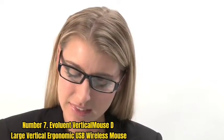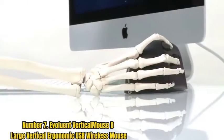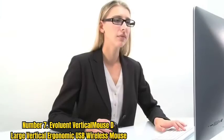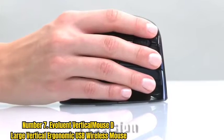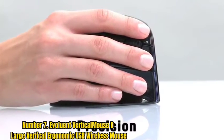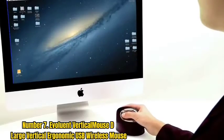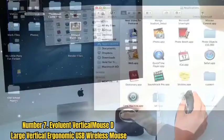Number 7. Evoluent Vertical Mouse D Large Vertical Ergonomic USB Wireless Mouse. Comfort is key with hours of clicking and scrolling. A great mouse is typically found in the form of a horizontal body, but vertical options, such as Evoluent's, are brilliant for ensuring proper wrist, hand, and arm posture. The programmable buttons are also designed for easy access and scrolling on this CAD mouse.